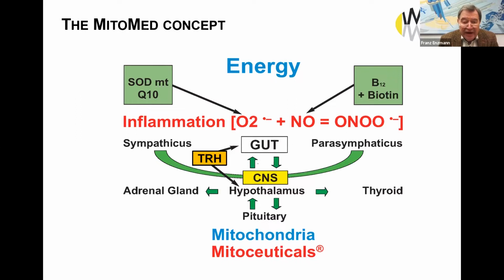So here again, we need really to measure all these compounds to reach a good therapy. And here again, you see the inflammation. Of course, the balance of parasympathetic and sympathetic is necessary. And what's very new, or not very new, is we found TRH not only in the hypothalamus, but also in the gut. And that is very important for our immune system.